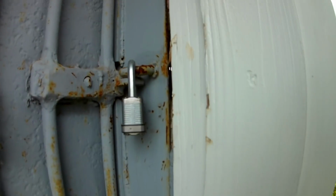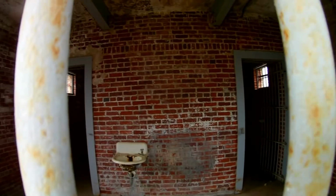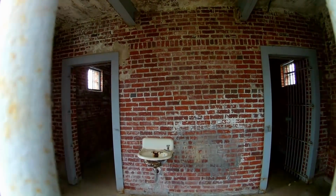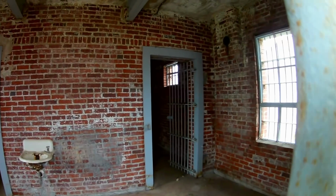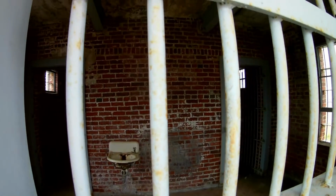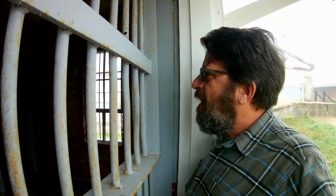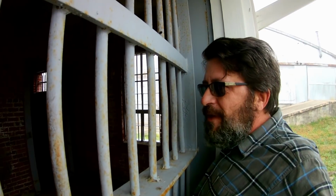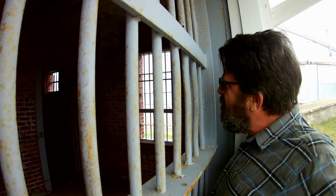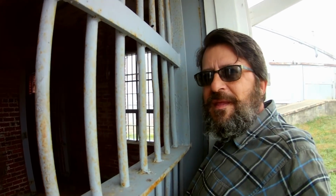Of course it's locked. It's a jail, right? A little sink in there. There was a cell on the left, and there was a cell on the right. Huh. Yeah, a lot of jails weren't real big. Noticed some old jails and they weren't real big. A lot of them just weren't real big. I guess there wasn't a need.